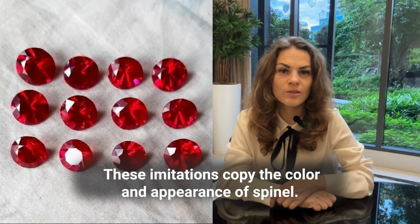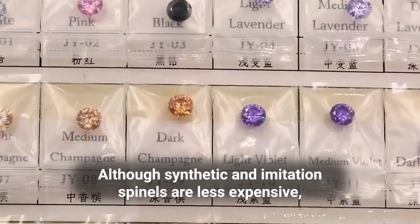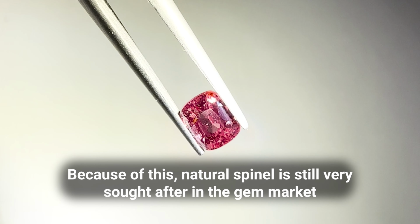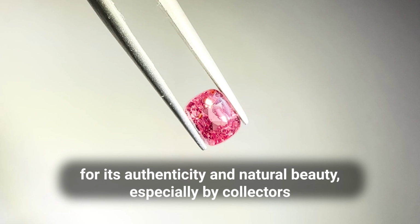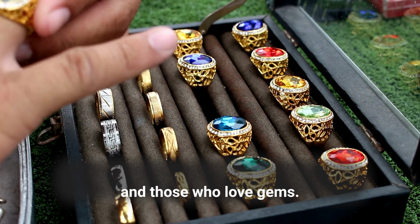These imitations copy the color and appearance of spinel. Also, synthetic and imitation spinels are less expensive. They usually don't have the unique features and rarity of natural spinel. Because of this, natural spinel is still very sought after in the gem market for its authenticity and natural beauty, especially by collectors and those who love gems.